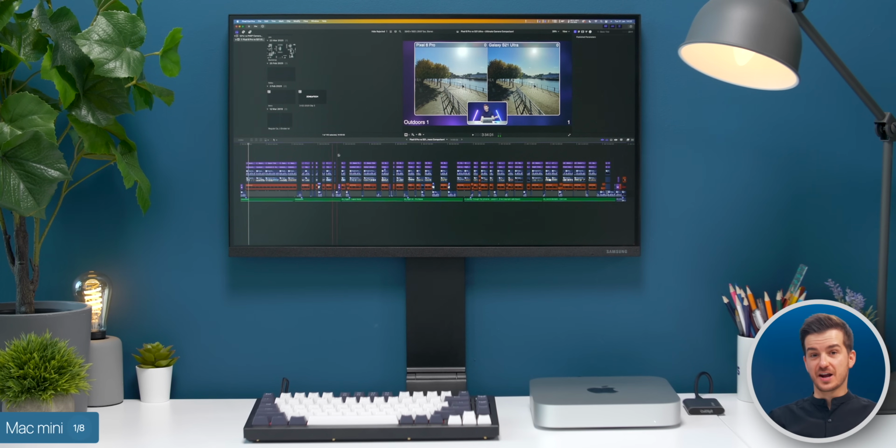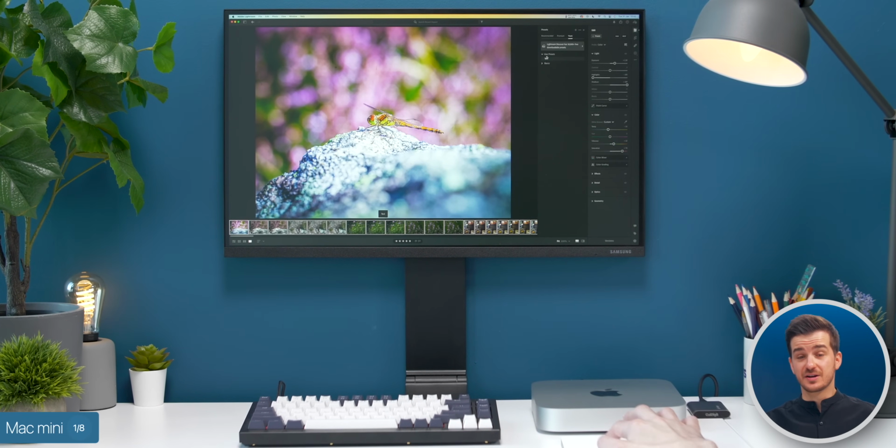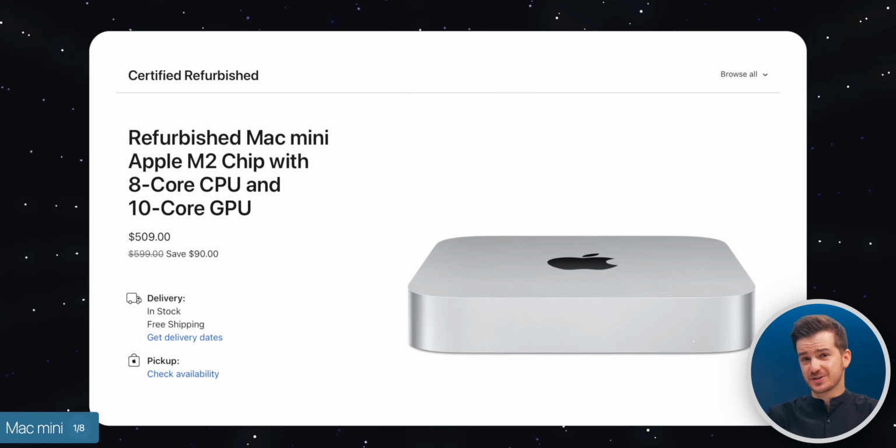Like, this thing can handle basic to medium video editing, as well as photo editing and also other projects. So it is an awesome machine, especially for that price.